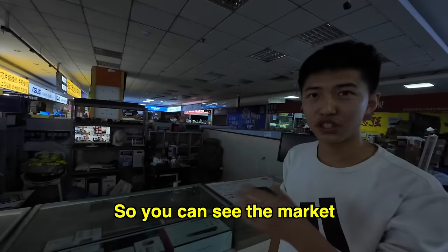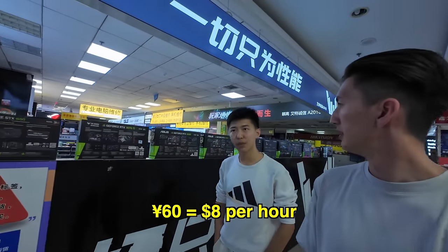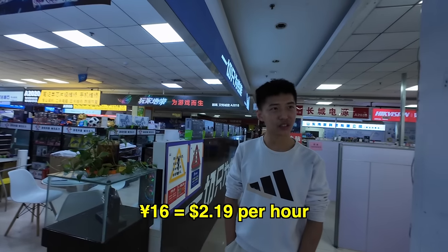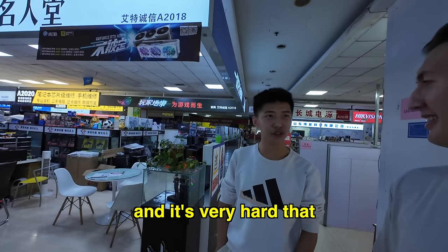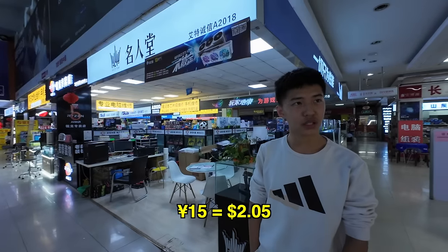So you can see the market in China and in the Western world is totally different. But in China, there's also no minimum wage? There is, but in Qingdao, it is 16 RMB every hour. Yeah, so it's like £5 an hour. Five pounds? No, 60, is that five? 16. Oh, 16 RMB. It's about 2 pounds an hour. Right, it's the average minimum wage. And it is very hard to achieve. I know my friend working in a restaurant and the salary is only 15 RMB. Right. So it's less than 2 pounds.